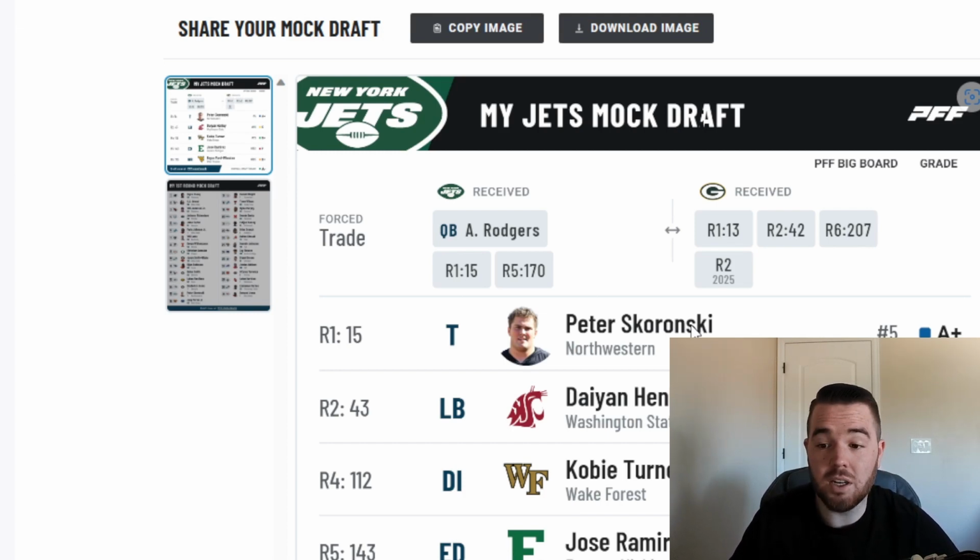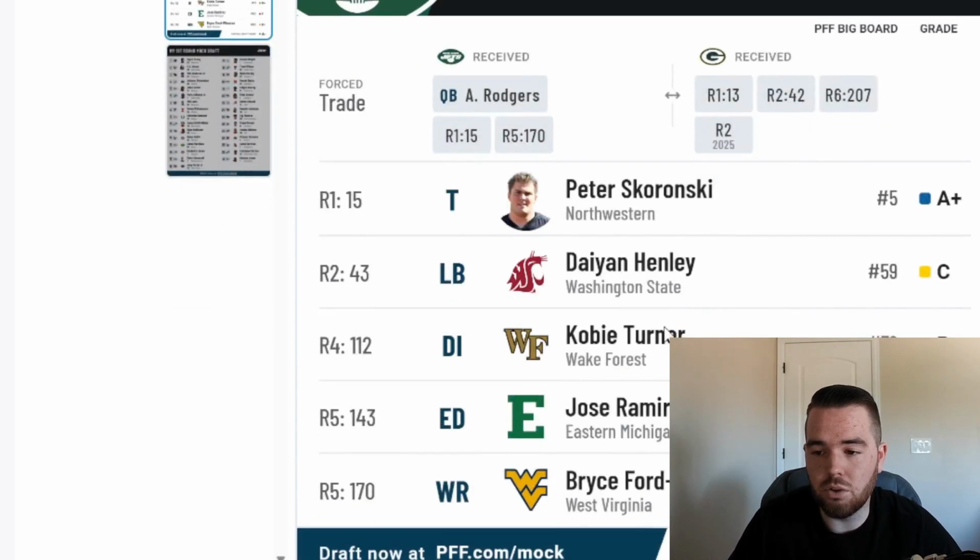So let me know what you guys saw of the trade below, but this is my little draft that I would build out to build behind them. I look at it now, it's kind of a little Shrine Bowl draft at the end with Kobe Turner, Jose Ramirez, and Bryce Ford-Wheaton. But that's going to do it. I'm going to put out a Packers mock draft just after this so you guys can see how the Packers can attack this.